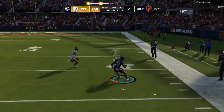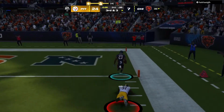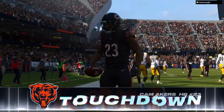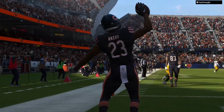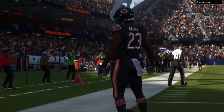Evades the tackler, and now some space. Inside the 10. And he takes this one in for a Bears touchdown. Cam Akers with his 14th touchdown of the year, second of the game. And the Bears get a bit closer.